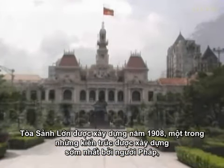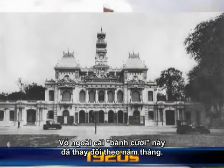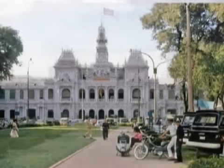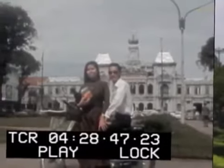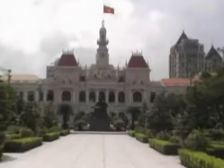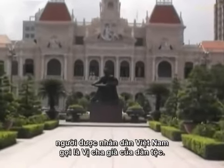The City Hall, constructed in 1908, was among the earliest structures built by the French, who called it Hotel de Ville. The wedding cake exterior remains little changed over the years. In front of it, on Nguyen Hue Plaza, stands a statue of Ho Chi Minh, whom many Vietnamese consider the father of modern-day Vietnam.